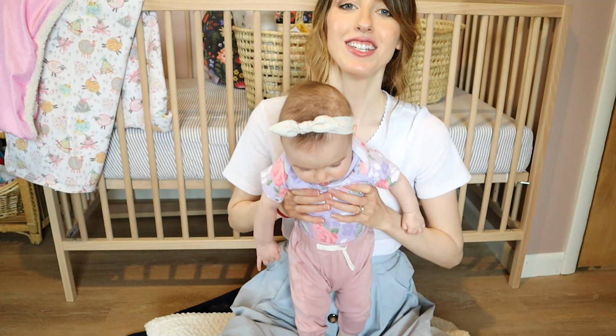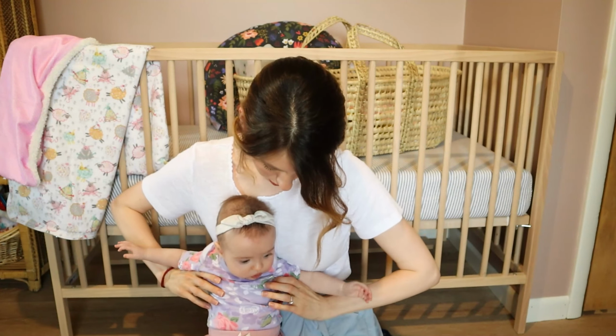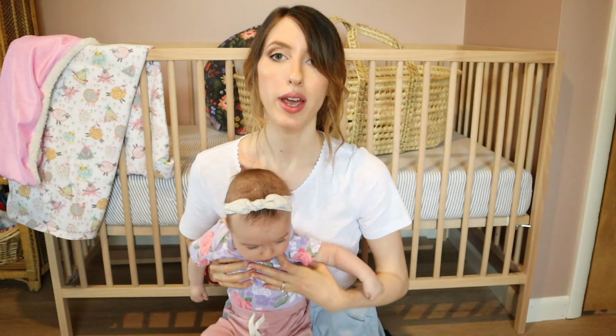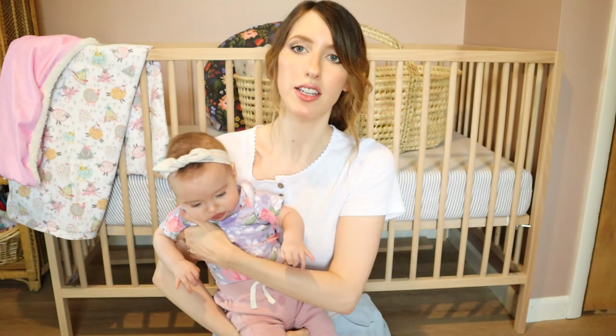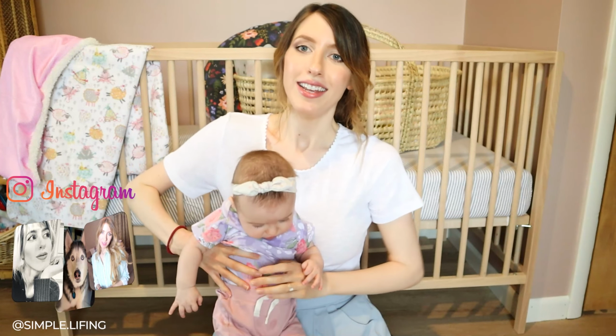Overall, she's the sweetest little thing. She has her grumpy moments lately, but it's just because she's learning so much right now. It can be overwhelming for her brain, and so yeah, I'm here just to support her and help her learn along the way, and it's been going great. I've been loving months 3 and 4 so far so much because her personality is just really coming out. But before she starts yelling at me, I'm going to go ahead and end this video and let her get down and play and change her out of these clothes that she puked on.